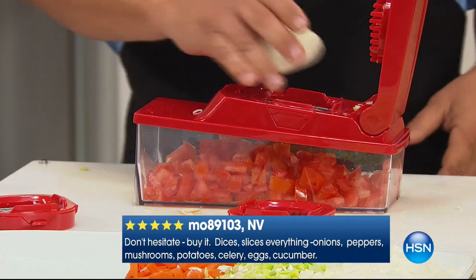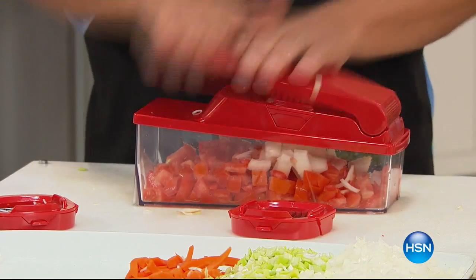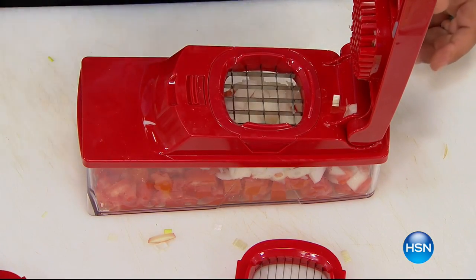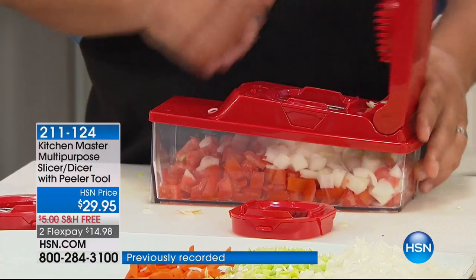And what's cool about this is you can make salads right in the same bowl. So add all the ingredients in there. We'll throw a couple of onions in here. I'll do a quick Greek salad for you. All right, you got the onions that are diced the exact same thickness as the tomato.